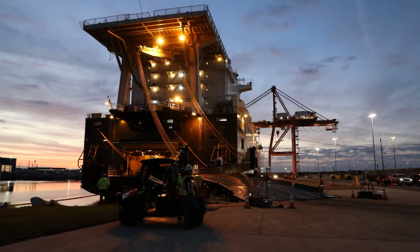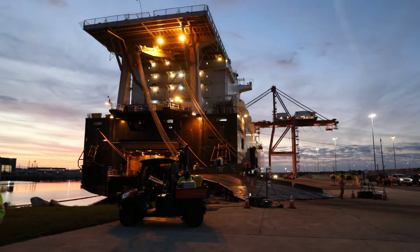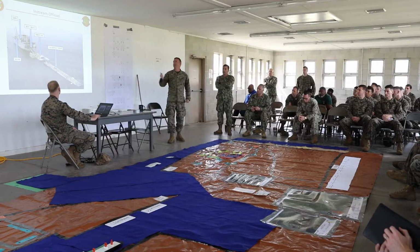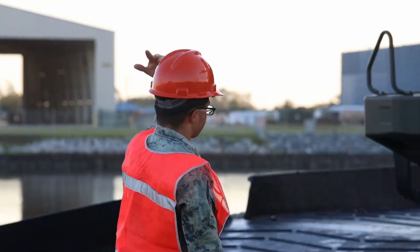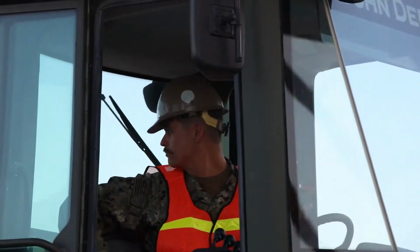Force design is forcing all of us to look at how we do things, and how we do pre-positioning is no different. We're looking at how we do a shore-based pre-positioning, how we do a float pre-positioning. So we put together an OPT, we started really looking at how can we get after it, where can we do it, and we landed on, well, we can do it back in the States.